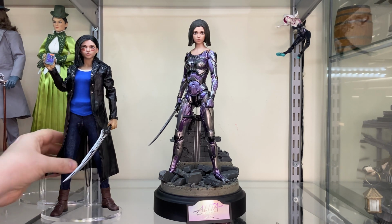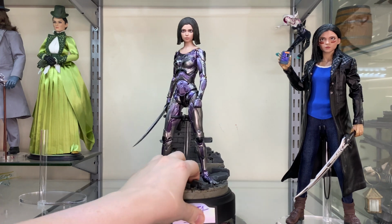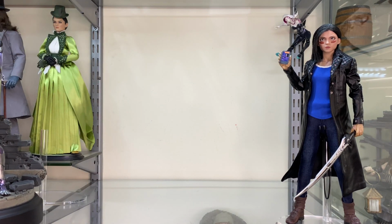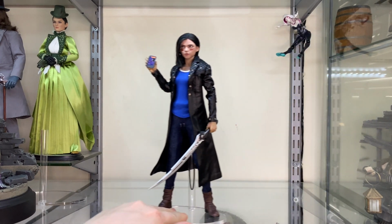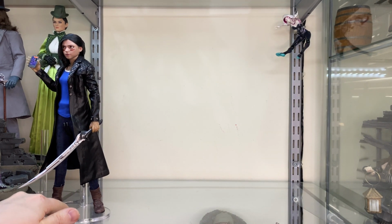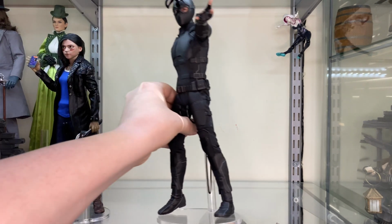But yeah, Alita, one of my best figures of 2021. Some people say it came out in 2020. Shut up about that, because I didn't get mine till early 2021. So that's why I'm going with that. If I got it this year, it's in the count. Bit like this Stealth Spider-Man here.